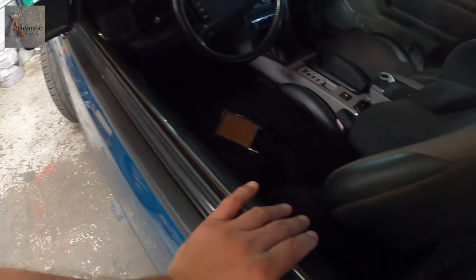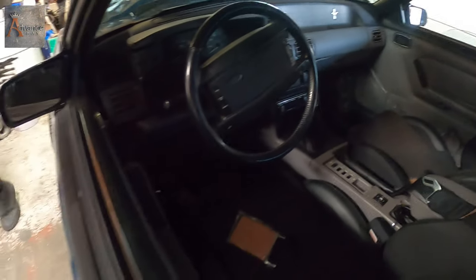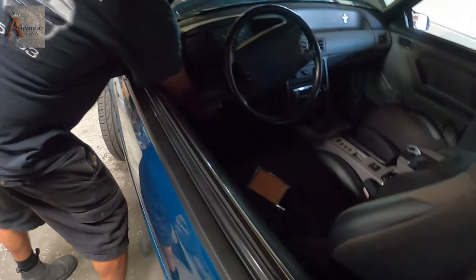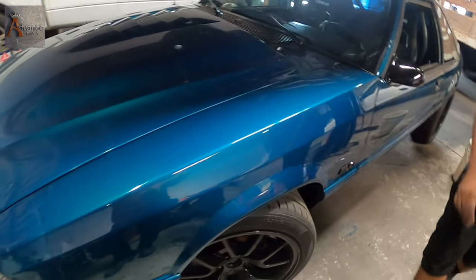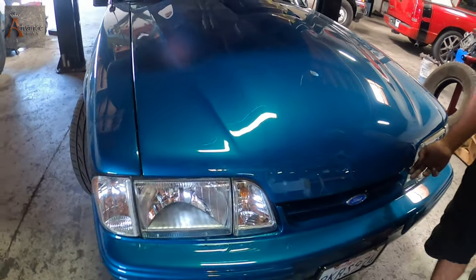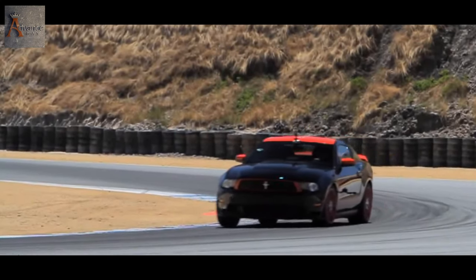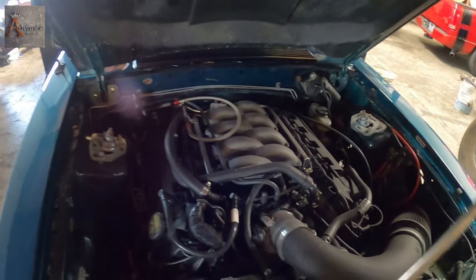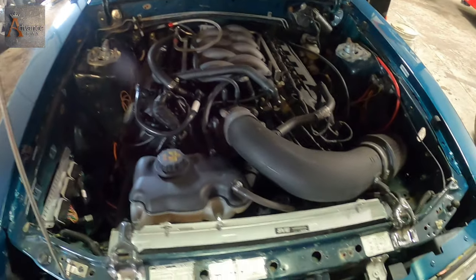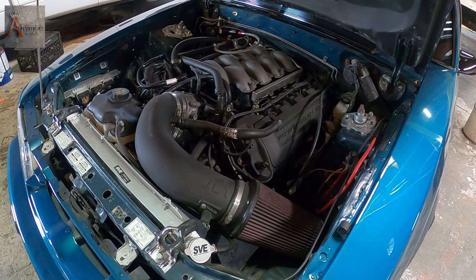And Pete, this is your car, right? Custom seats. That's a 93 Mustang. That's my beater right here. This is the one I used to go and smoke people and they don't even expect it. So that's a 2014 5.0 engine out of an F-150.